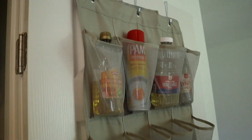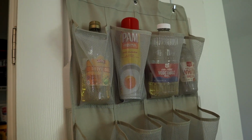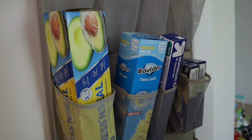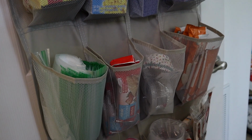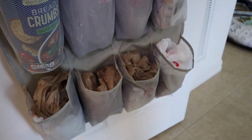Now if you come over here, here is the shoe rack. So I've got some olive oil and some sprays at the top. I still have space if I need it in that second row down. I have some press and seal, aluminum foil, and other baggies there. More miscellaneous at the bottom, and some recyclable bags in case I need those.